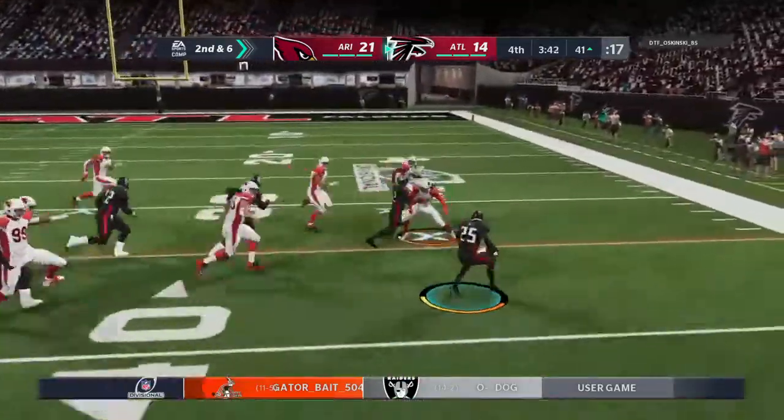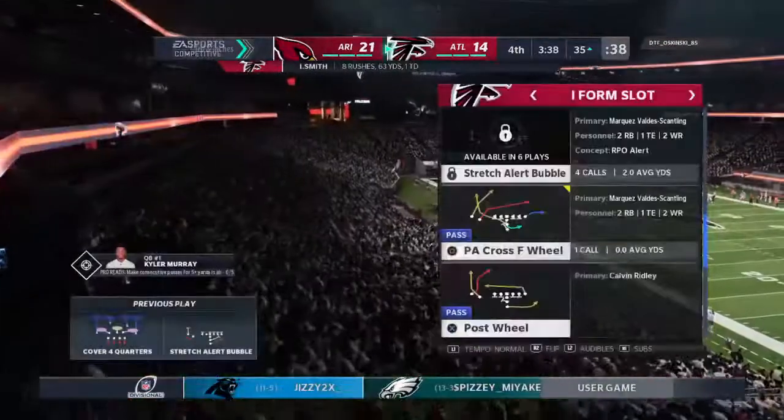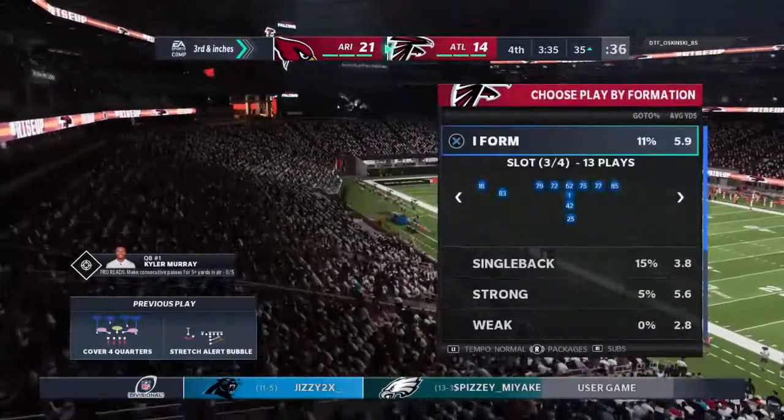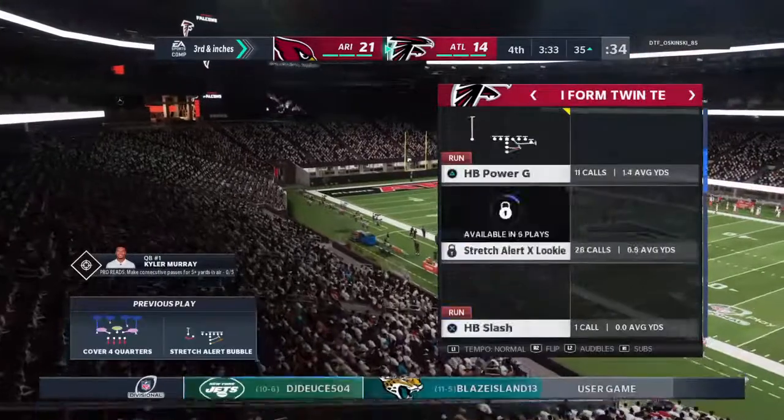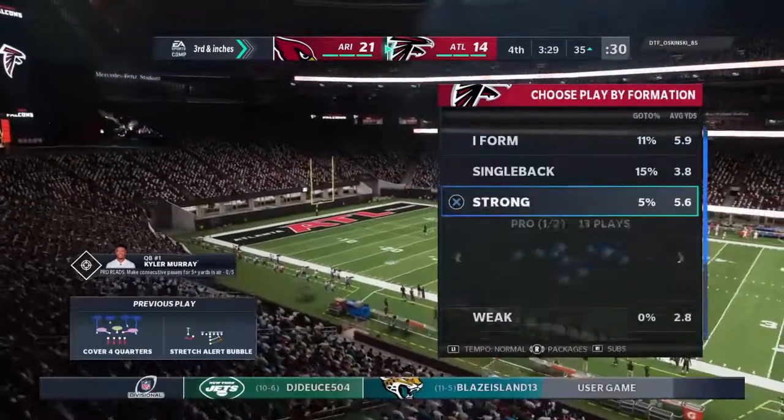Now Ito Smith. And he's going to be stopped up just short of the first down at the Cardinals' 35. Decided to hand it off that time on the run-pass option. Appeared to be an easy decision. Just gave it inside. Nice steady gain.